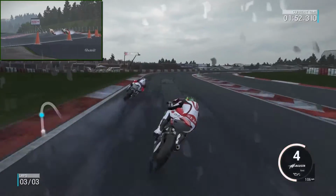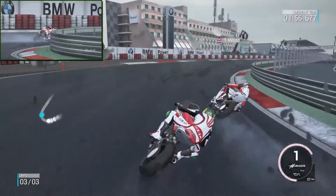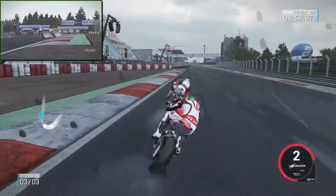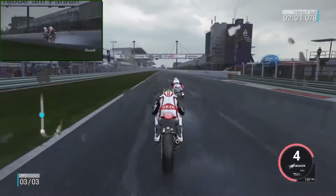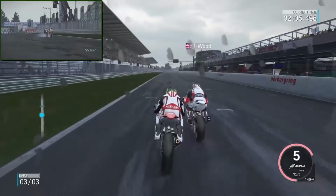Right, can we get him on this last corner? Let's dive up the inside, but that's going to take us wide. He's going to take the inside line. Oh, it's going to be a fight to the end. Right, let's just drive it to the line. Let's get his slipstream. Oh, we're going to be able to get past him before the end of the race. Oh, this is going to be so close.